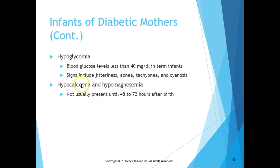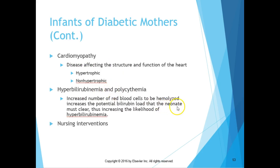How do you know this baby has hypoglycemia? The baby's jittery, has apnea, tachypnea, and cyanosis. Remember, acrocyanosis is okay, just the hands and feet, but if the legs or essentially the baby becomes cyanotic, that's a problem. Hypocalcemia and hypomagnesemia is usually not present to 42 to 72 hours of birth, but sometimes we have to correct that as well because they all three go hand in hand.